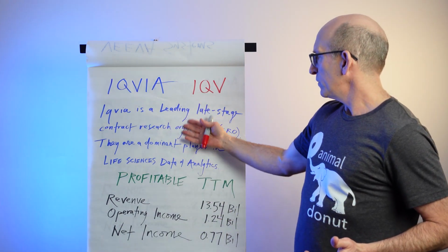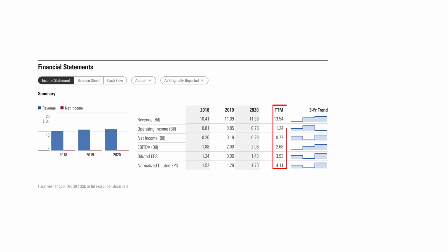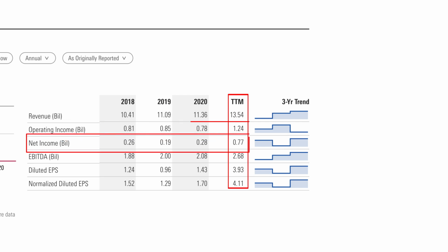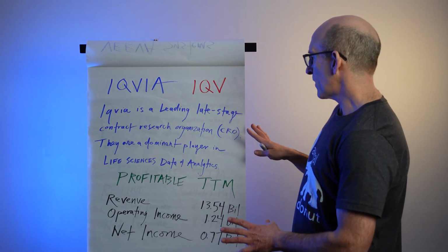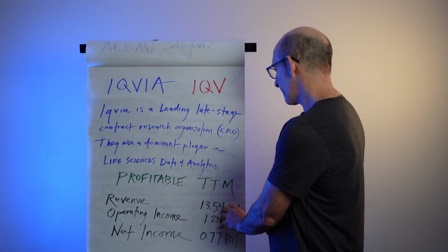So anyways, IQVIA is also a profitable company. And if we look trailing 12 months, their revenue is $13.54 billion. And the operating income is $1.24 billion. And the net income is $0.77 billion. So in a nutshell, IQVIA, also in the life sciences industry, primary or dominant CRO organization, and they're profitable.